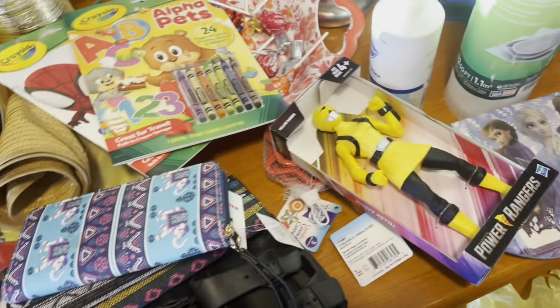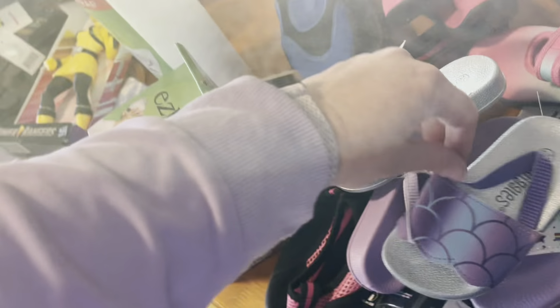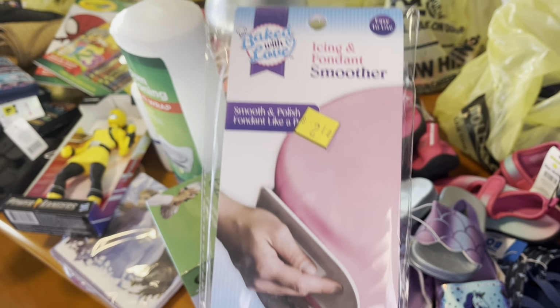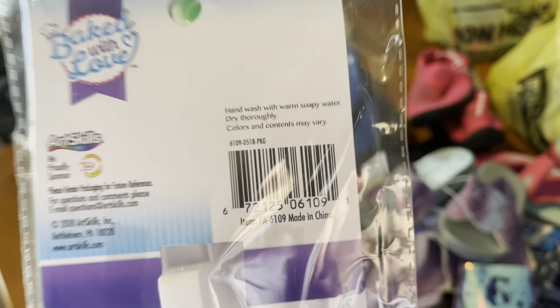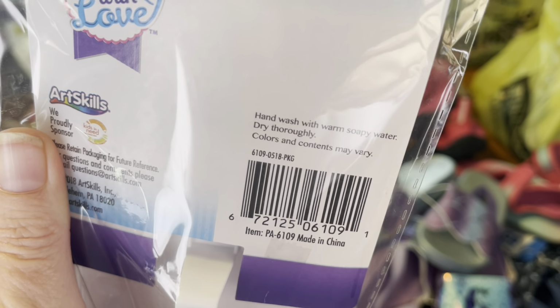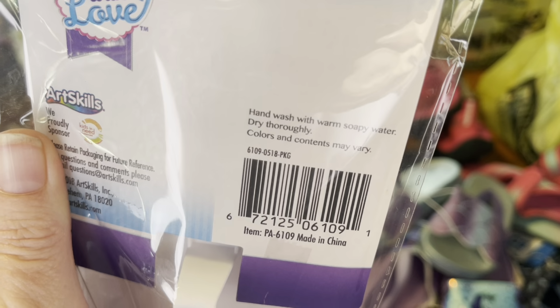All right, and let me show you these other shoes here. Okay, well, we'll just do the icing and fondant smoother. I found a bunch of these too. Let's see if we can get that glare. There's the UPC on it.